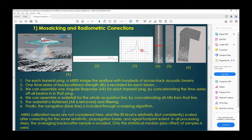Okay, number one, mosaic. We have the multibeam. We have a transmit beam, we form like 480, 500 beams. For each beam, we have a time series. For this time series, of course, I have to compensate for transmission loss, use the bathymetry to compensate for the footprint, acoustic footprint, and so on. And we can have a compensated beam.